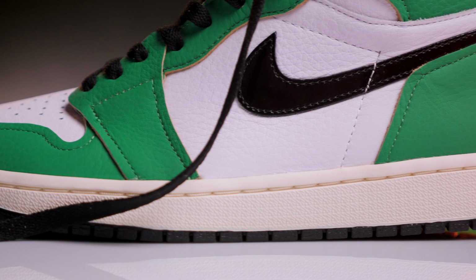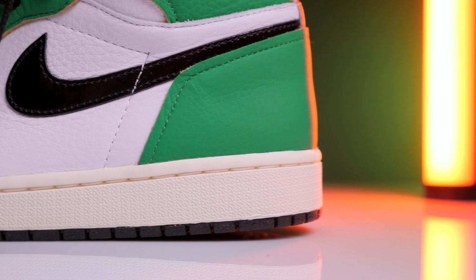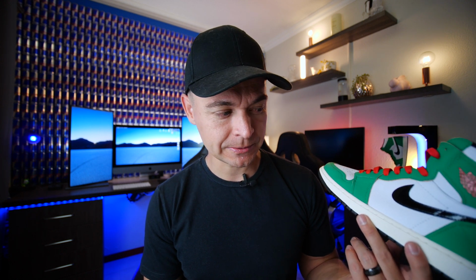Now I'm going to say a slight sail because it's nothing like the Travis Scotts. The Travis Scotts have a serious sail midsole, and some of the other sneakers that you've seen from Jordan Brand in the Jordan 1s, they got some heavy sail midsoles that are more cream than sail. So it's not too bad.